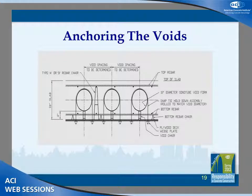One of the challenges that comes with voided slabs, and you'll see different solutions in a little bit, is when you place the concrete. Obviously, you're displacing air here, so there's some buoyancy effect that takes place, and you need to be able to hold the voids down. So one technique that was used in this particular project was to anchor the voids down to the bottom of the formwork with clips that you'll see here. Okay, so this way, when the concrete was being placed, the voids were not displaced.